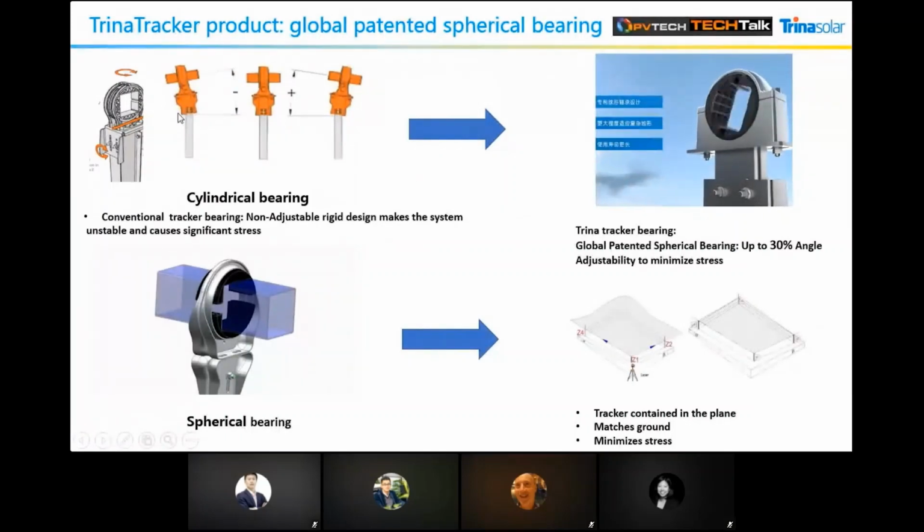So take the conventional bearing system here. If your torque tube, during your installation, you always have tolerance from the installation and from the long-term operation life cycle. Because this bearing is not adjustable, it will cause mechanical stress when the tolerance and deformation happen.